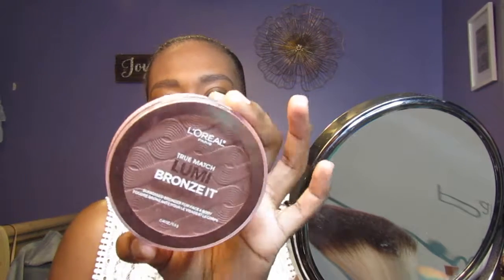For my bronzer, I'm gonna go in with my L'Oreal True Match Lumi Bronzer in Deep. This is the darkest color that they have there. And surprisingly, I like this bronzer, even though it has a lot of glitter particles to it.